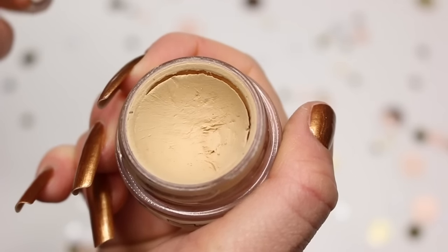It is just the perfect shade and perfect thickness when it comes to being an eye primer. It's my favorite. I've gone through two or three of these. It really makes your eyeshadows so pigmented. And now we're moving on to eyeshadow palettes.